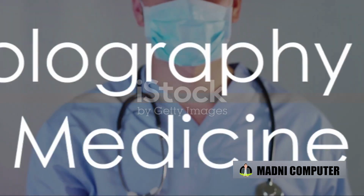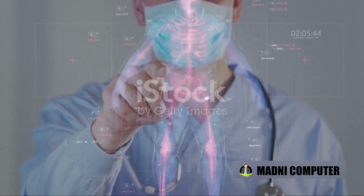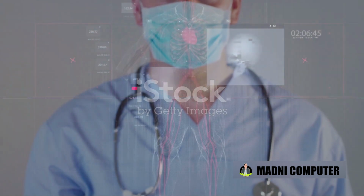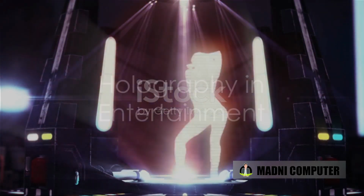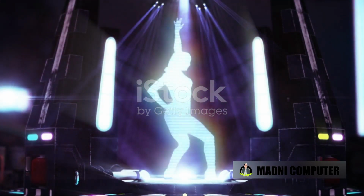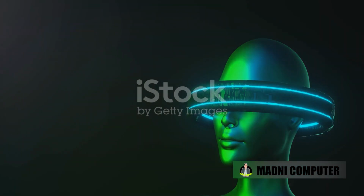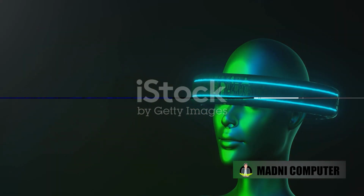The field of medicine has also benefited from holography. Medical imaging, for instance, has been revolutionized by the ability to visualize organs and tissues in 3 dimensions, aiding in diagnostics and surgical planning. More recently, the entertainment industry has embraced holography, using it to create lifelike performances and virtual reality experiences. This has led to the development of augmented reality, where holographic images are superimposed onto our real-world environment, blurring the lines between what is real and what is not.